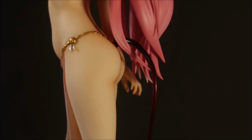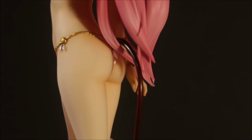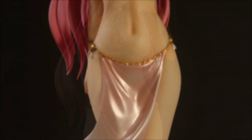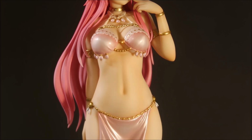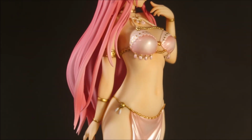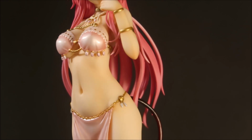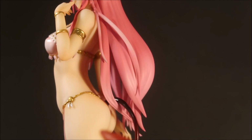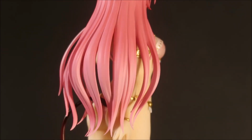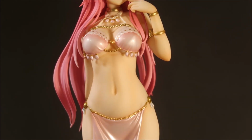Let me get a peek and see what's in there. Man, I can't really see what's in there, guys. Okay, let's take a look at that stomach. There she is. She's got a nice flat tummy. There's her belly button right there. There's no shading on the skin on her chest. She's got a nice figure, that hourglass figure. Very nice. She's kind of arching her back a little bit. Skin looks good. I don't see anything wrong with it. The molding is nice. The paint is nice, obviously.